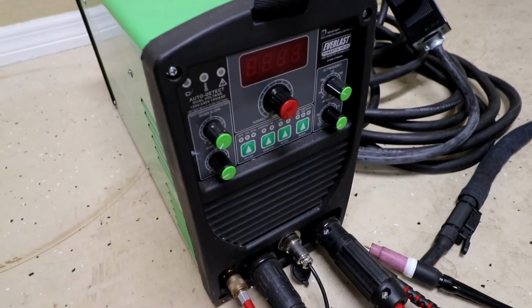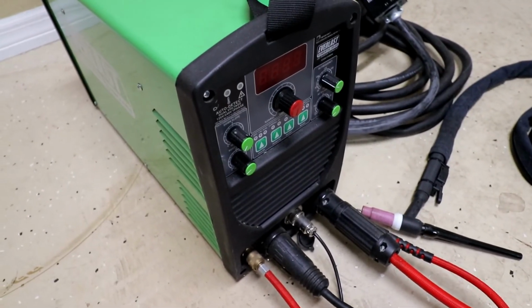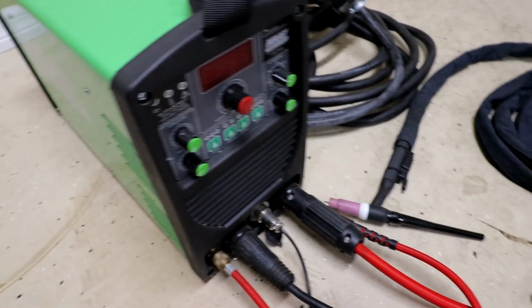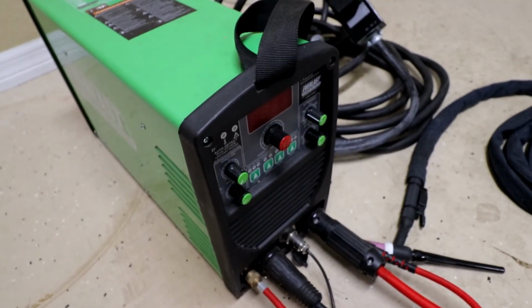As far as the welder goes, I'm going to be using my buddy's Everlast 200D. So this does DC and AC, so you can weld stainless, steel, aluminum, magnesium, and he's got a little push button on here instead of a pedal. So we'll be using this to weld these pieces together today.